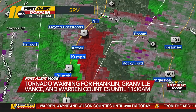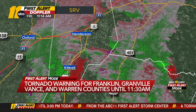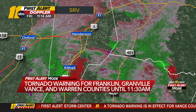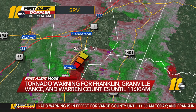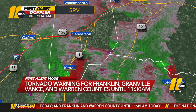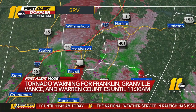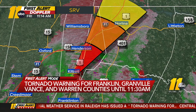So based off of that, I want to take the storm track out more to the northeast, and I want to advance the track because, once again, we have to account for the lag on the radar scan. So I want to pull it a little bit more just to the east of Kittrell and take it northeast at 30 miles per hour, and still don't have enough room because of the movement. Let me back this up again. And we'll take it out. So again, we're starting from around US 1 near Kittrell and taking this track out.